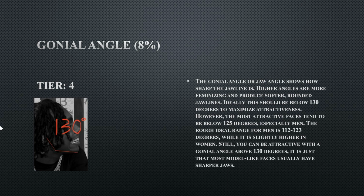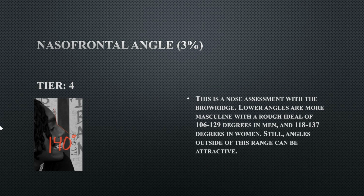His gonial angle is a tier 4 at 130 degrees, and 130 degrees is slightly outside of the ideal range, and you want it to be at least 123 degrees to be more of a sharper gonial angle, or sharper jaw in general. And this is going to be a slight flaw. His nasofrontal angle, so how protrusive is your brow region, and his is not protrusive at all at 140 degrees, and this is going to be a slight flaw.